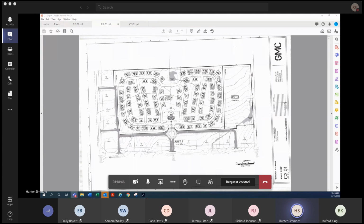We always argue about density, and now we have one that actually meets it, and they don't want the density. They want to spread it out. Yeah, exactly right. Hunter's exactly right.